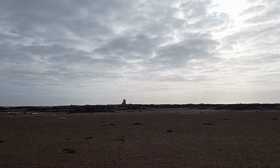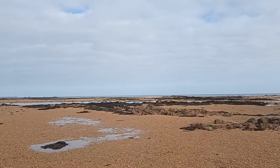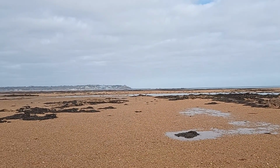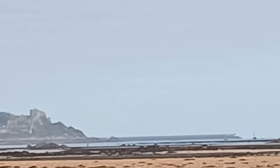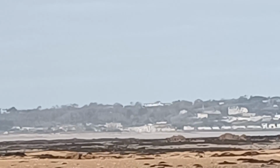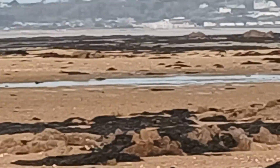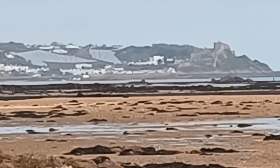Still on my way out to the tower, but turning around from time to time. The view's amazing. Got right over there to St Catherine's Breakwater, Gorey Castle on the headland, and look how close together the Martello Towers are. 1, 2, 3, 4, 5, 6. Start that again. So we've got Gorey Castle covering the bay.